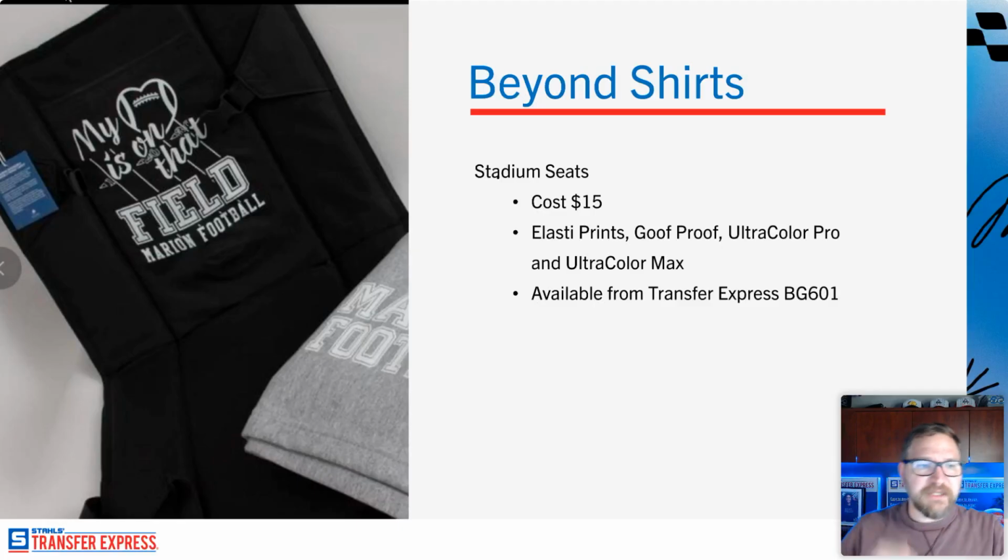Really easy to print on because it kind of has a little pocket in there. And there's even the removable foam that you could pull out of that too. But it's super, super easy to print on almost any press. They do cost $15, but you're going to sell them for 25, 30, 35, maybe even $40 at the stadium. Because man, sitting on those bleachers for 3 hours, you're like, all right, I'll give somebody $100 for a good seat, right?